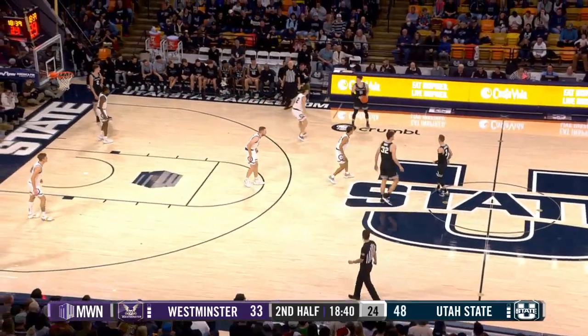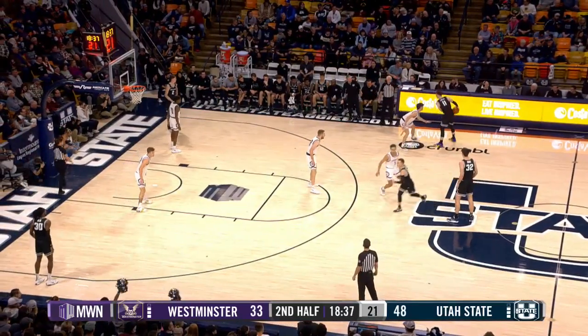Shulga on the right wing. You talk to officials out there, Electa? No.